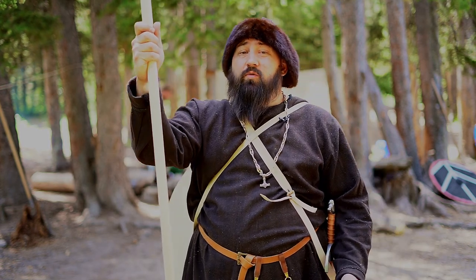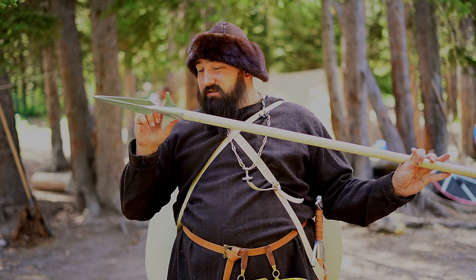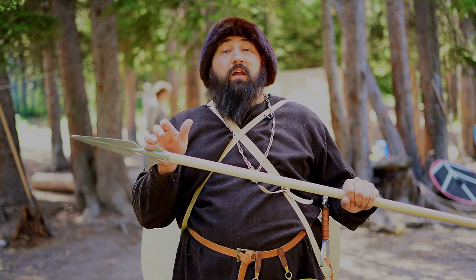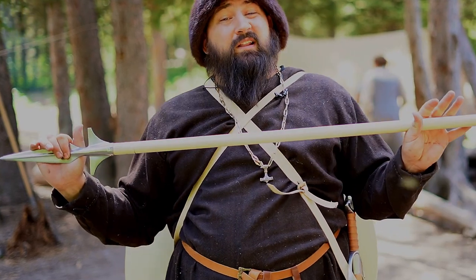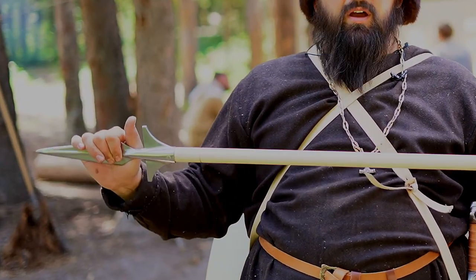These weapons would have also been used as effective hunting weapons. These lugs or wings were helpful in stopping a boar or deer from sliding up, goring the hunter. That is one of the reasons why the blades of these spearheads are also larger. They wanted to inflict a large amount of damage while still ensuring some level of protection to the hunter.